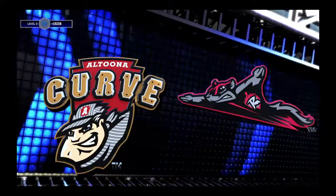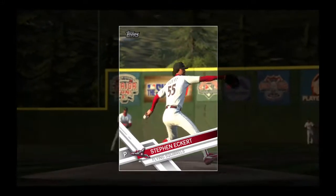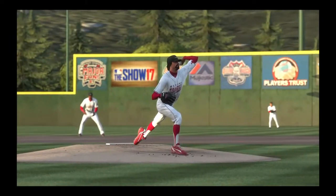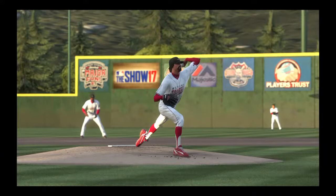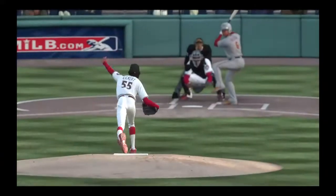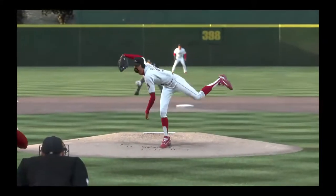Well, we watched a really solid starting pitching performance, kept the opposition at bay, and as a result, he's our top player of the game. Well, I was impressed by this outing, no doubt. The numbers don't lie. 7 1/3, very solid innings. And when you do that, you give your team a good chance to win a ball game.